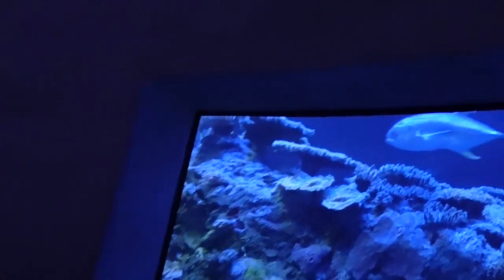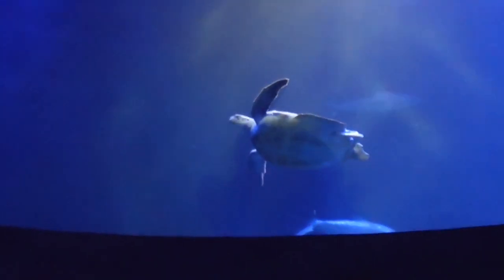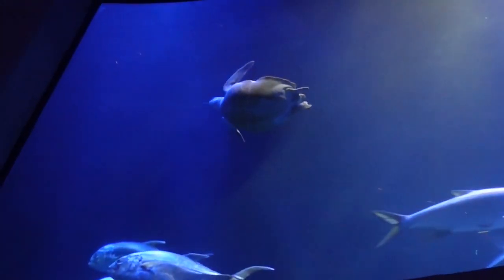There's the other one right there. There's one. I just missed it. Let's see if she goes up. Pam. There it is. There's Pam. We saw both. See them both. We waited long enough. Pretty cool.